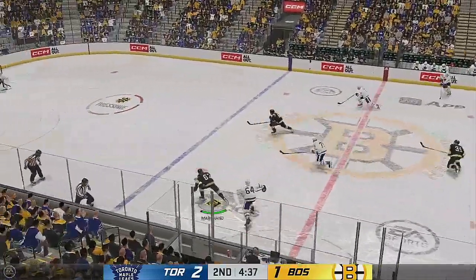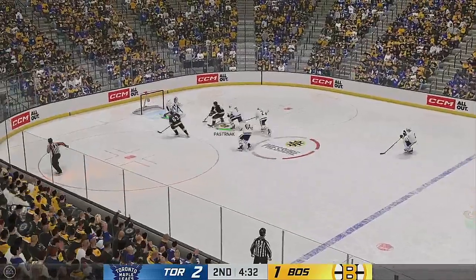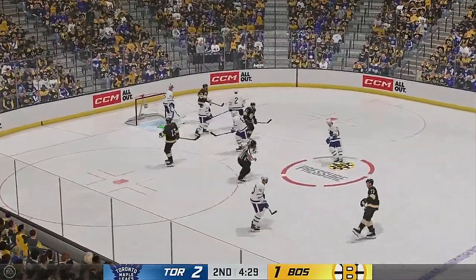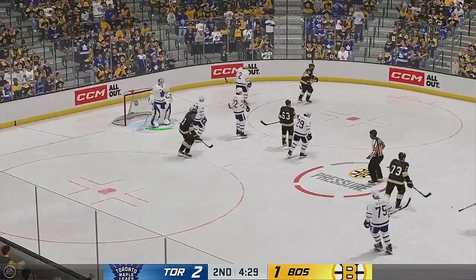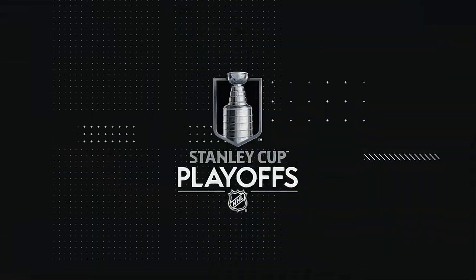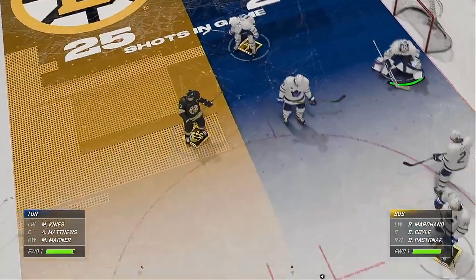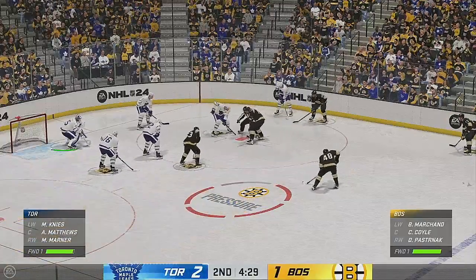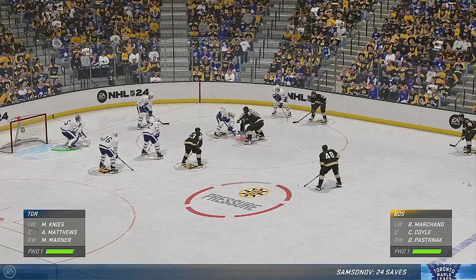The Bruins gain. He might have a step here. Pass it across. Oh, what a save. Read it perfectly. Oh, he knew exactly what he wanted to do, James, but wasn't able to sell the fake. Nice save by the tender. Here in the late going of the frame, the Leafs are clinging to a 2-1 lead.